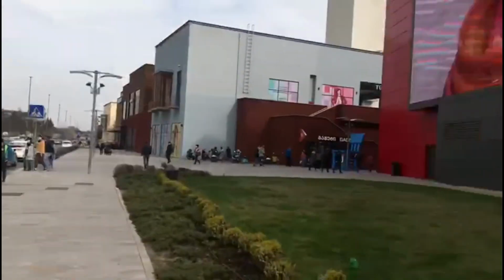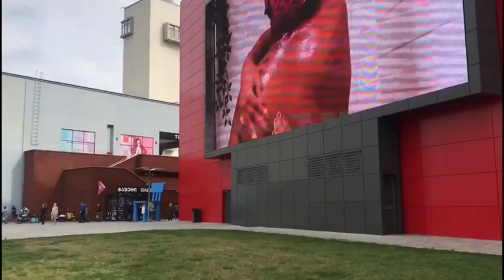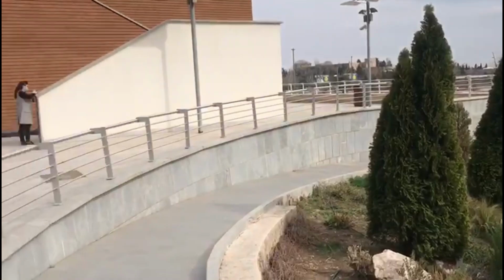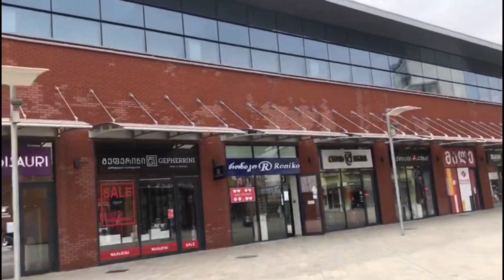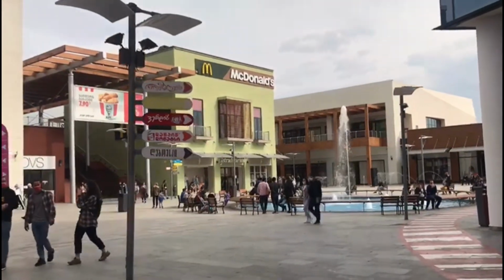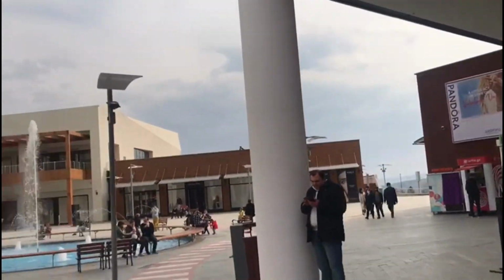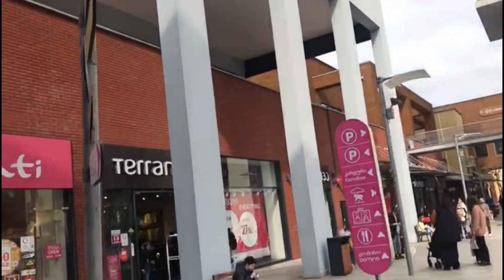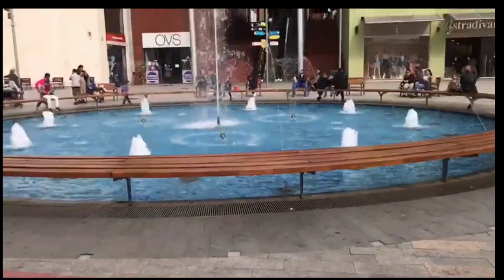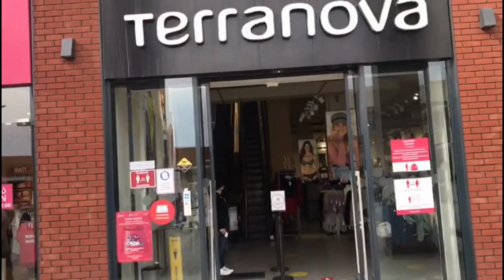So now this is the zone where the shopping mall starts, where many brand shops are available like Zara and all stuff. So we're gonna see. Let's go. One of the shops where we generally shop in Georgia, this is called Derinova.